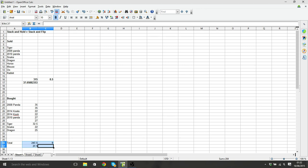So just to go through what I sold, it was a 2010 Lunar Tiger, a 2009 Panda, a 2010 Panda, a Lunar Snake, a Lunar Dragon, a Lunar Horse, a Lunar Mouse, a Lunar Ox, and a Lunar Rabbit.